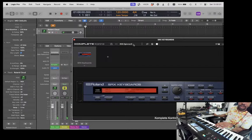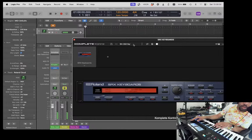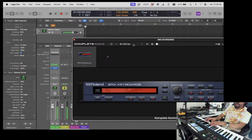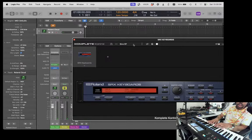RSS Spinners, why is it RSS? I mean, RSS is like a weird feedy thing. Since when do you need a spinner for that? It's cool though. SH2 and 5SQR. Sine EP. Lovely stuff, that.